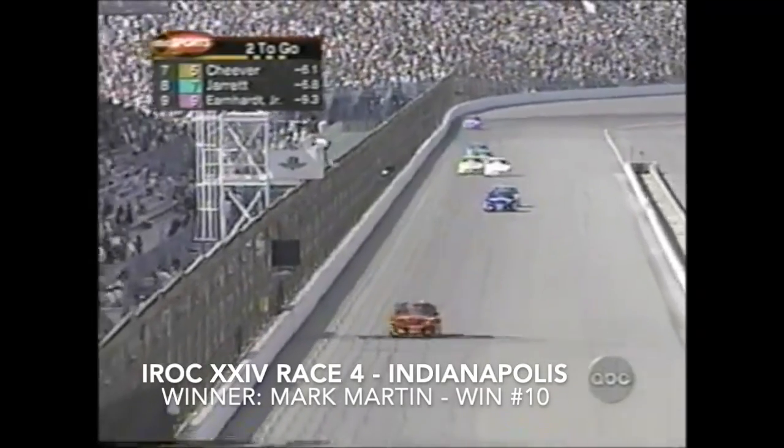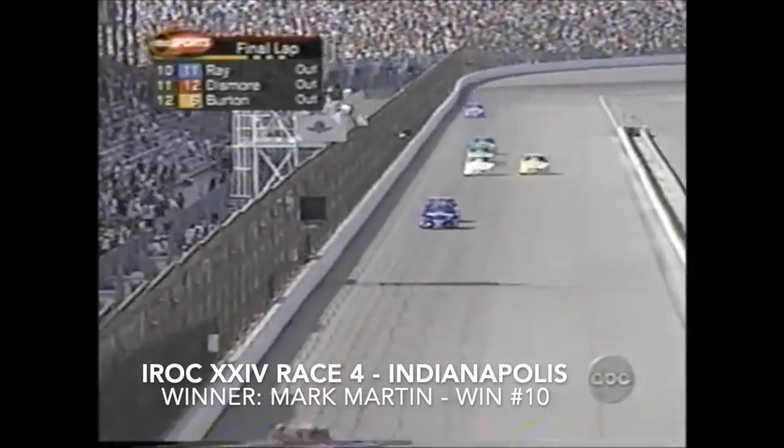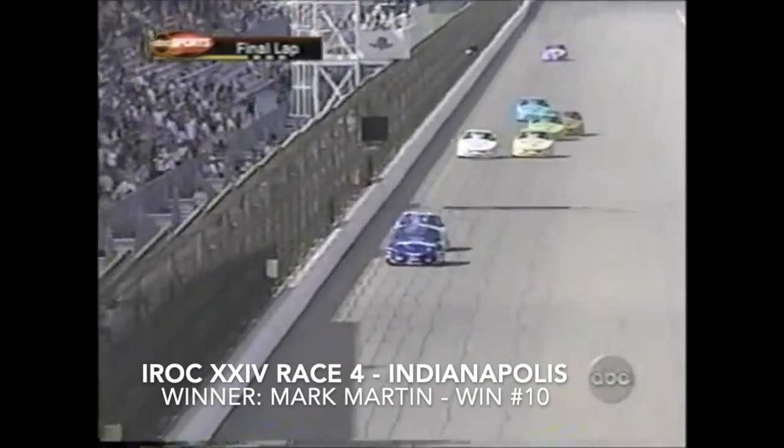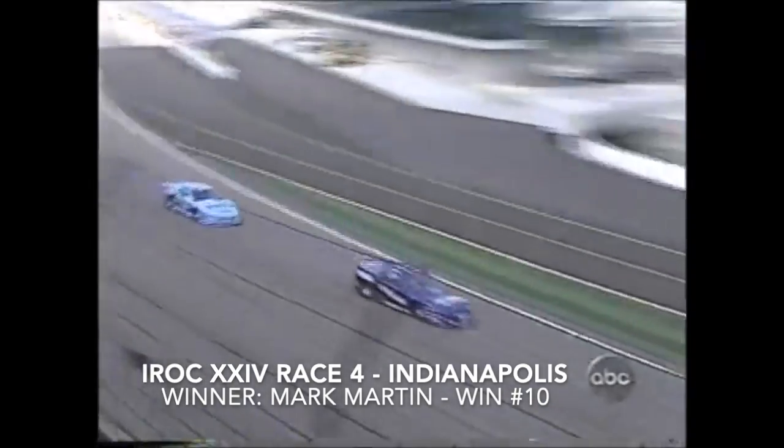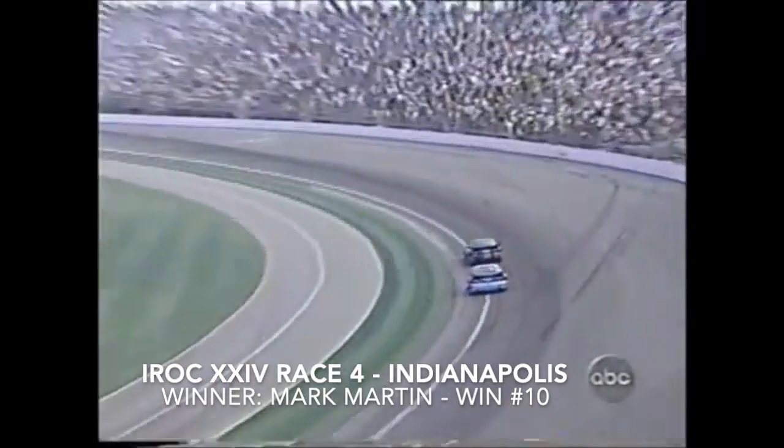There's the white flag for Mark. 1 more lap to go. Let's see if Tony Stewart can spoil the party for Dale Earnhardt. Down into turn number 1. Earnhardt holds off the challenge. He's got a couple of car lengths between him.